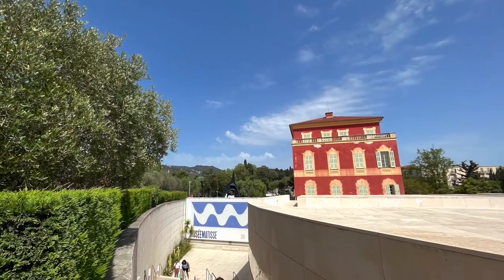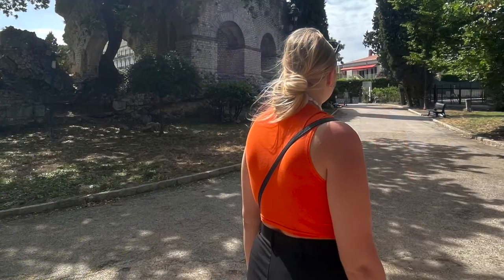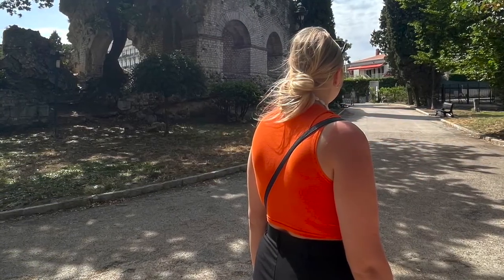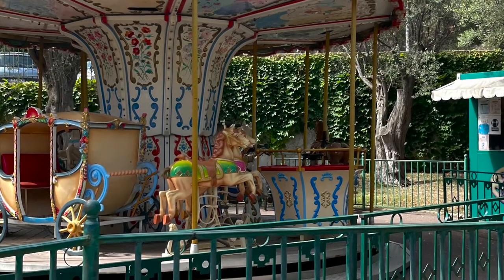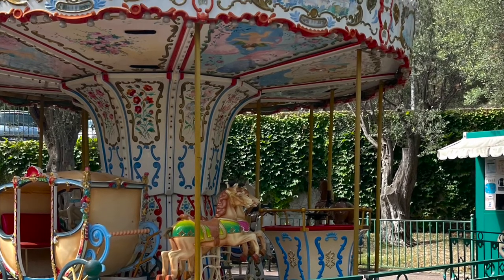Here we can see the entrance to the museum. And here we are outside. There is a little park outside of the museum where you can have a coffee and chill out.